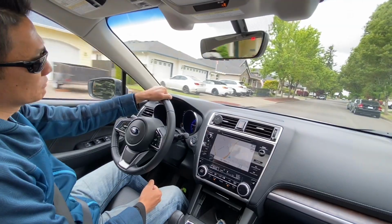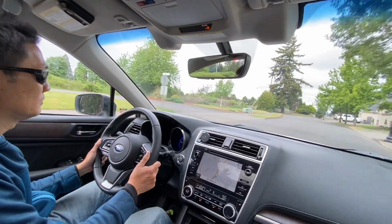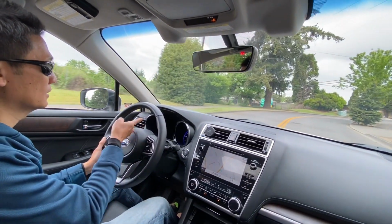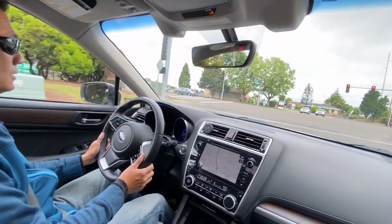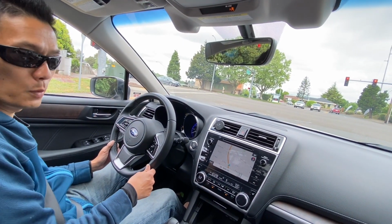It's pretty smooth. Drives like a new car. Yeah, so far so good. Oh, see, there's a warning sign. They didn't top up the windshield washer fluid. It's got the warning sign there. Always something.